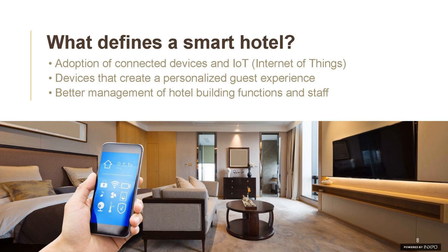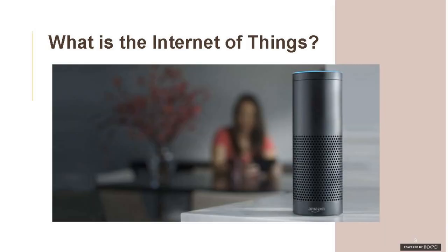For hoteliers, smart hotels and smart technologies provide operating efficiencies, resulting in increasing revenue and decreasing expenses. It's what all owners work to achieve, and success is measured by. It is estimated that through the integration of IoT technology, there can be as much as a 25 to 40% reduction in energy consumption in a smart property using IoT technology. And as I said, for a hotel owner or management company, that's key.